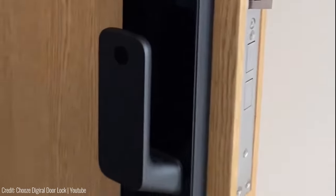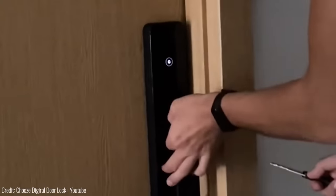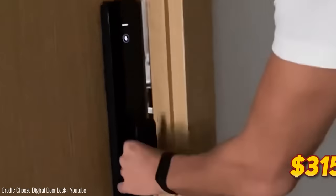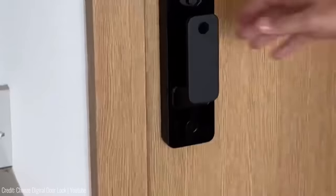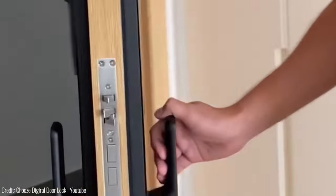The lock also has a tamper-proof design that prevents forced entry, making it almost impossible for intruders to break in. Starting at $315, it's an ideal option for people who prioritize convenience, security, and the latest technology when it comes to their home security.